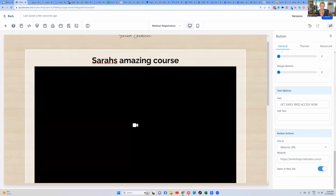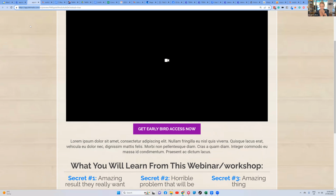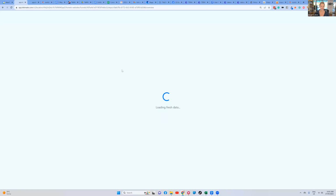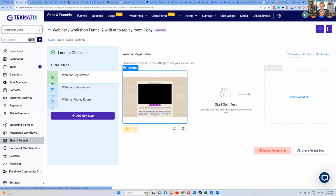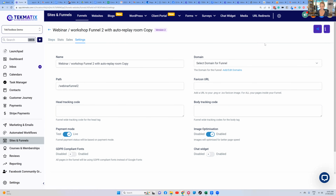And in terms of how you make this your URL, because this up here, again, if you've connected your domain to your Techmatics account, that will be yourwebsite.com/whatever you want. In the little funnel building area right here, if you have connected your domains, over on settings at the top of this particular funnel, you press drop down and any domains that you have connected will show up here. So you can actually connect unlimited domains to your Techmatics account, by the way. But here, that's where you choose the whole domain of this particular landing page.